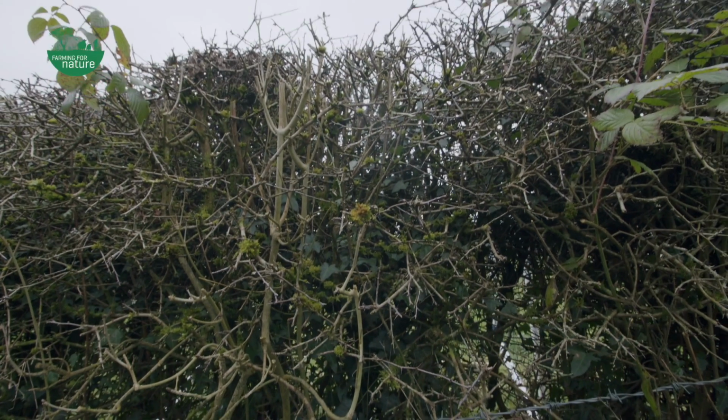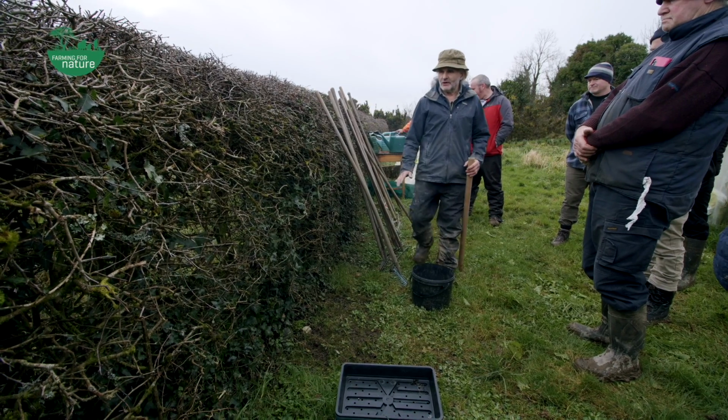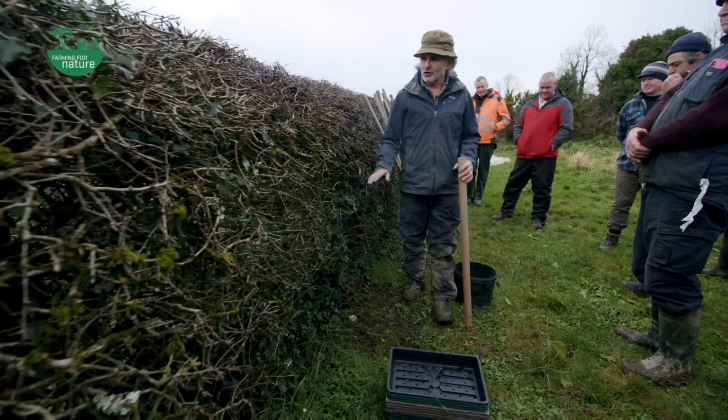There should be 100% take. There should be no failure using this method. So it's a very simple method, it's a thorough method, and the objective is that you get a very strong, healthy, thick hedge with very little weed competition.